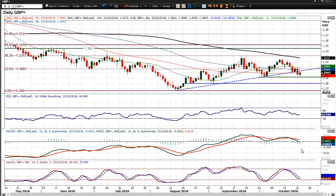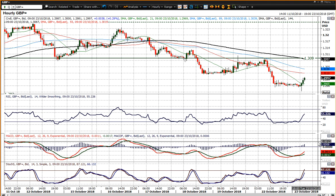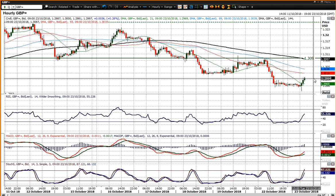Look at the MACD lines and stochastics, you'd point towards that. Although obviously we just had today's rally, which is, I think, probably going to be another chance to sell. You've got that RSI around 60 tends to be limiting, around neutral on MACD tends to be limiting. But as I said, 30 to 30.10 resistance area initially.